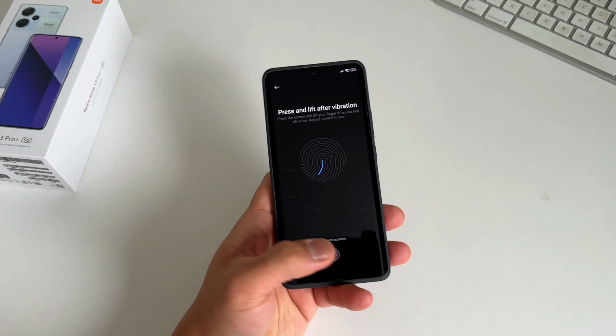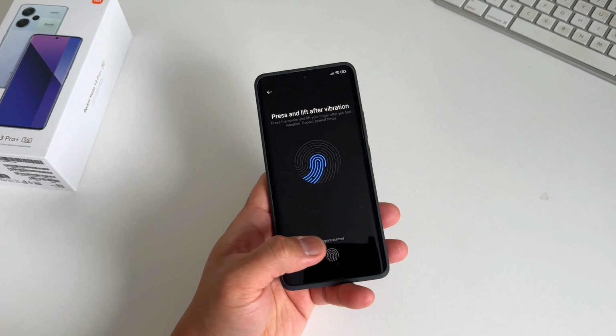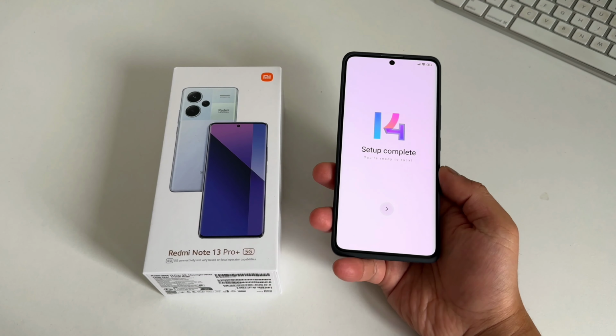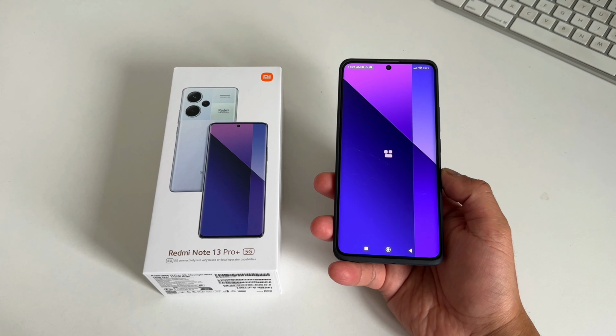There are a lot of good changes and updates on this phone from the previous Note 12 Pro Plus 5G. First is the fingerprint sensor. It's now located underneath the front screen. Last generation, it was a side-mounted fingerprint sensor. This phone is also running on the newest MIUI 14 based on Android 13.